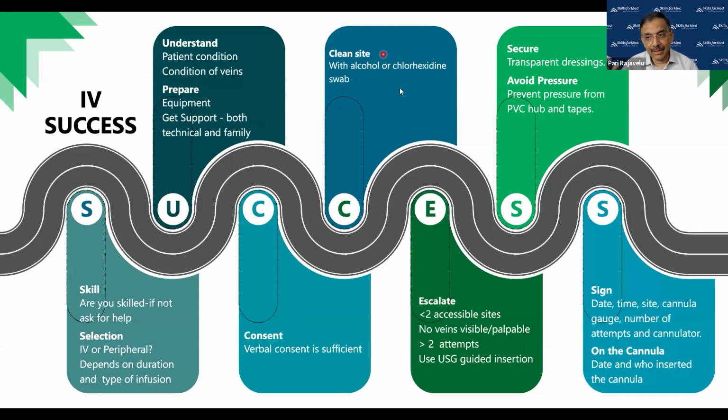Then we come to the E, very, very important. Escalate. What do you mean by escalate? You stop what you are doing and call your senior. That is known as escalation of care, right? So when do you escalate? Even at the first time, when you have seen the patient and you see fewer than 2 accessible sites, then you call somebody who's experienced, or use an ultrasound to put this in. Or if no veins are visible or palpable, you have to get someone who's experienced and preferably do it under ultrasound guidance. But if you have tried and failed 2 times, stop.